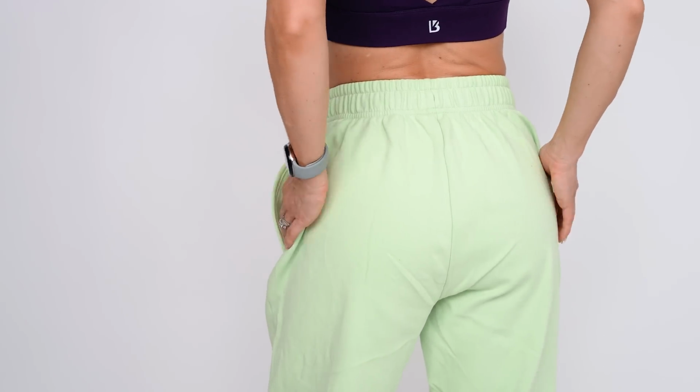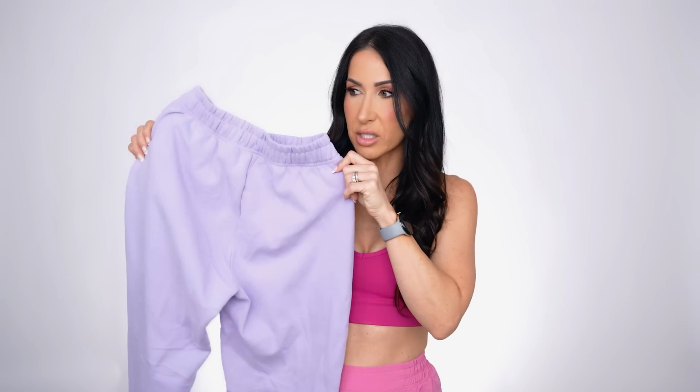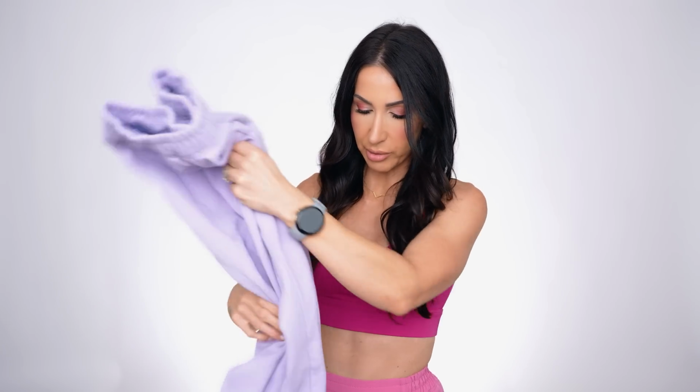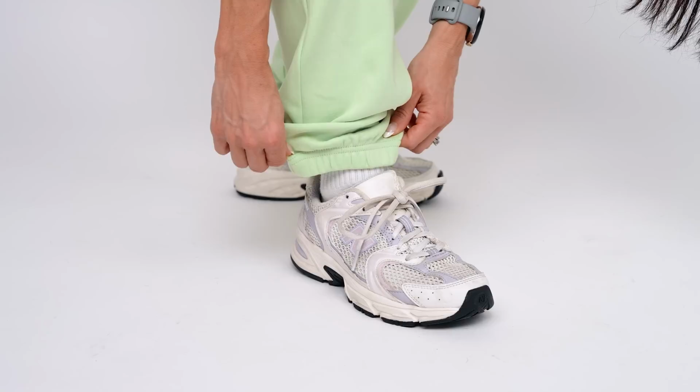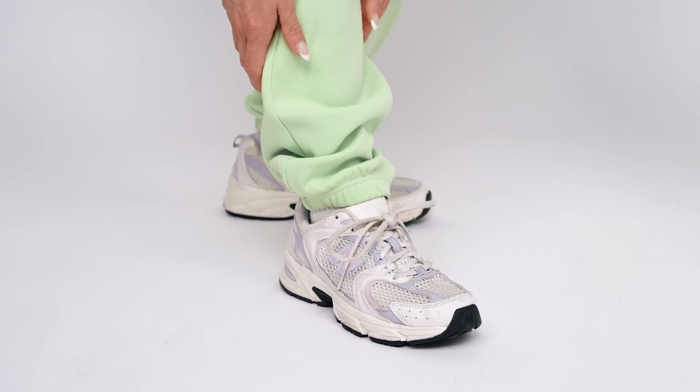No secrets there. So those are the main call outs. They are an oversized fit. So when you look at them, they look kind of giant, but when you fit them on, they look really nice. They have the tapered jogger bottom down here. So not a straight leg, a true jogger for you. I don't know. I kind of like both sizes.